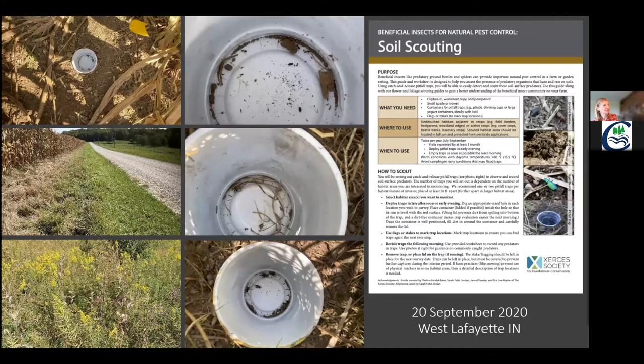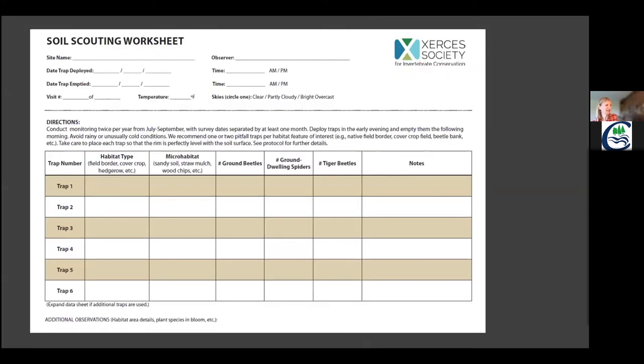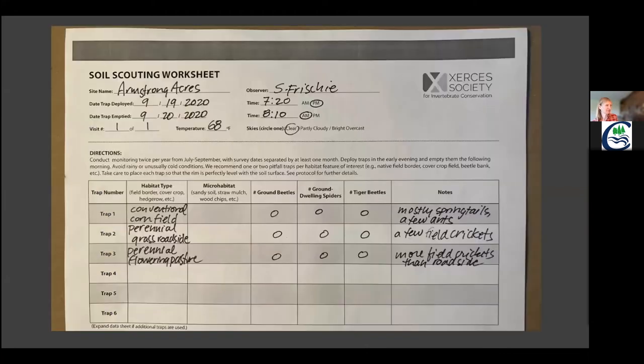back in September, a few years ago, here where I live in Indiana, in the central US. One was in a cornfield along a perennial grass strip, and then in a more diverse native pasture. I got a few different kinds of soil invertebrates in that. The backside of this scouting sheet has a pretty easy data form to fill out. For that example that I just showed, the form is focusing on predatory soil insects or invertebrates like ground beetles, ground dwelling spiders, or tiger beetles. I did not have any in that example sample, but I wrote down rough quantities and the species that I saw.